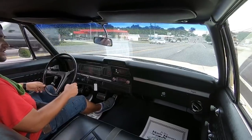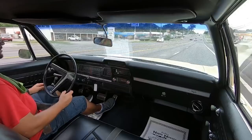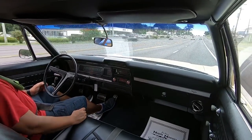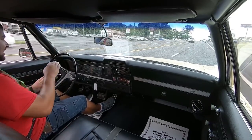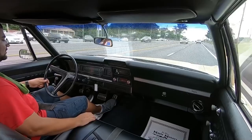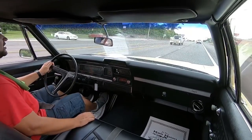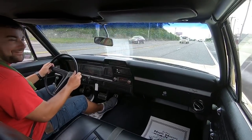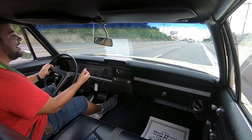Steering's nice and tight. As soon as I turn, it turned. It does seem to have a little bit of a pull to the left. See, it's kind of going over the side of the road there. Get on these brakes. I hit them pretty hard. That's funny. Make sure I'm in drive here.